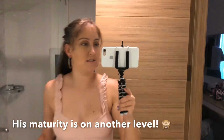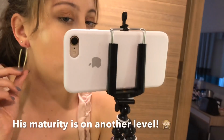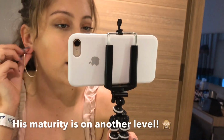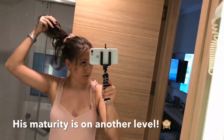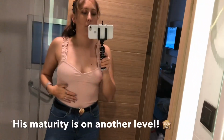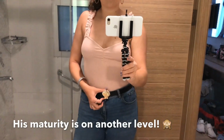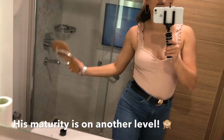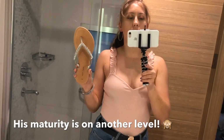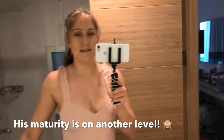That was my makeup I just did, and I put on these little gold hoops, which made my ears really, really red. And my hair was already up in a little scrunchie, so I kept that on. Goes with my bodysuit, my little seashell belt. I don't know if you can see. Then I got some blue jeans on and some sparkly flip flops. And we're gonna go down for dinner.